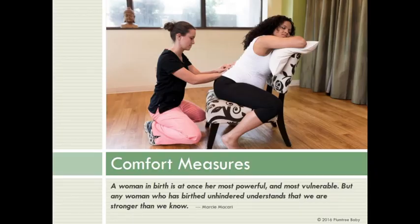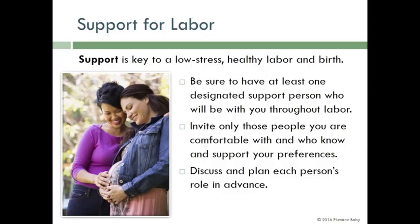Comfort measures are important as well. Support for labor is key. You want that one person that's with you to be supportive. It can be very hard to limit the people in your room, especially given the pandemic, where you can only choose one. You don't want that one person to be someone known to cause you stress. You want that person to be supportive and to anchor you in a way that helps you throughout your labor.